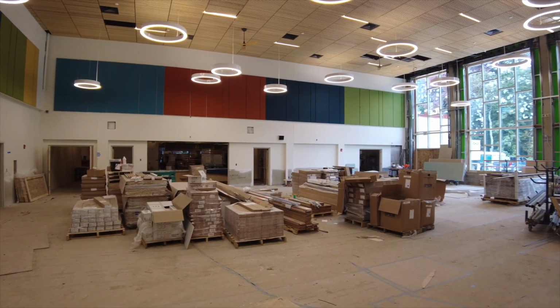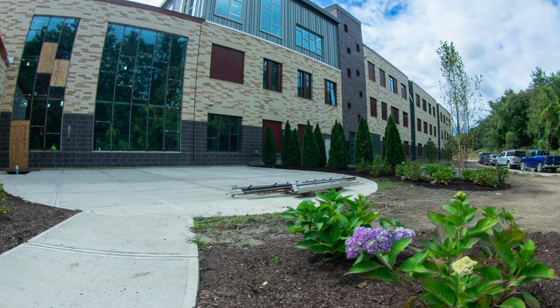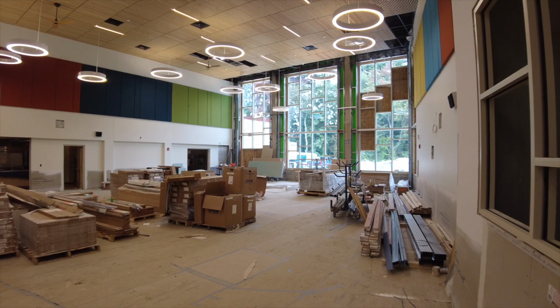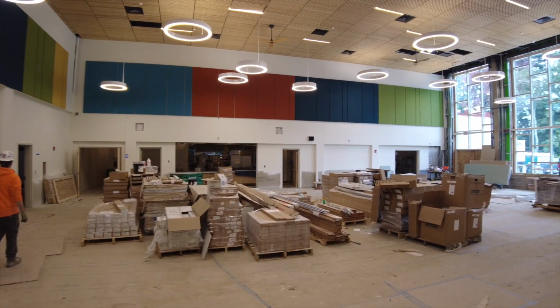Yeah. Both the cafeterias look out into the behind the building to some nice landscaped patios. But then the elementary school cafeteria is the one that's the furthest along right now with the ceiling completed, and we had the lights turned on for us today.